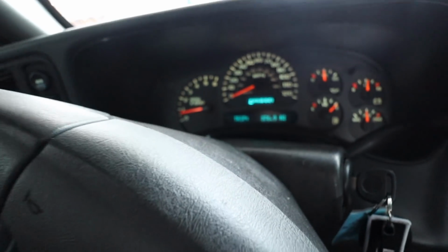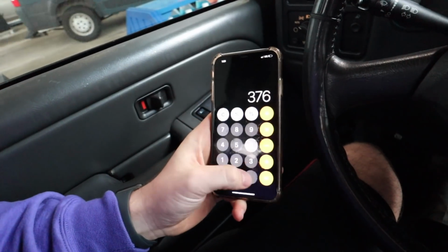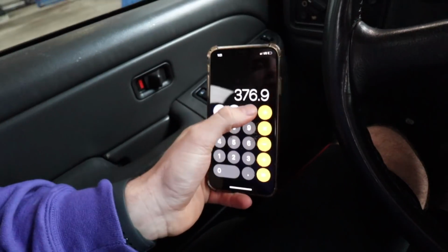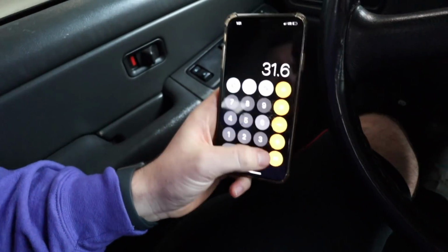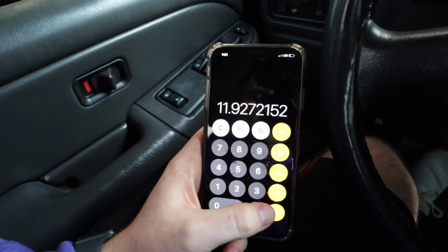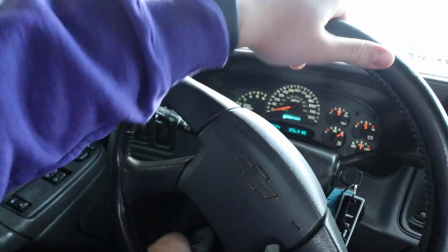We went 376.9 miles. Yeah, I cracked my screen yesterday. 376.9 miles divided by 31.6 gallons, 11.9 mpg for the good old 5.3 regular cab Chevy.